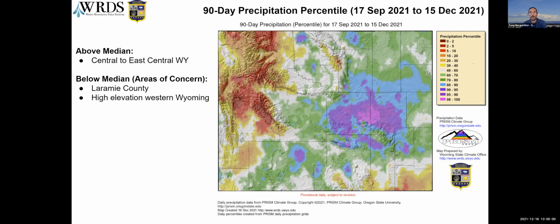Looking at this exact same thing, but for 90 days instead of 2 weeks, we're still seeing some good precipitation here in the central eastern part of the state. And looking back at the longer time frame, you can see some of these deficits standing out a little bit more here in the Winds and in the northwest part of the state, especially some of these higher elevation areas here. But a good portion of the state is above the median, at least in terms of numeric precipitation.